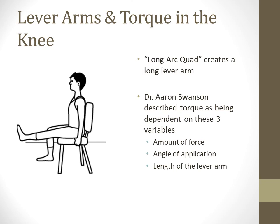So the best way to activate that quad muscle and get it strengthening is an exercise we call long arc quad. Just like this man is doing in the picture, sit up in a chair and then kick one leg out. It really isolates that quad muscle and creates a long lever arm. Dr. Aaron Swanson describes torque as being dependent on 3 different variables: the amount of force, angle of application, and the length of the lever arm. So in this case, the length of the lever arm is really long. We're trying to make it as long as we can to really make that quad work.